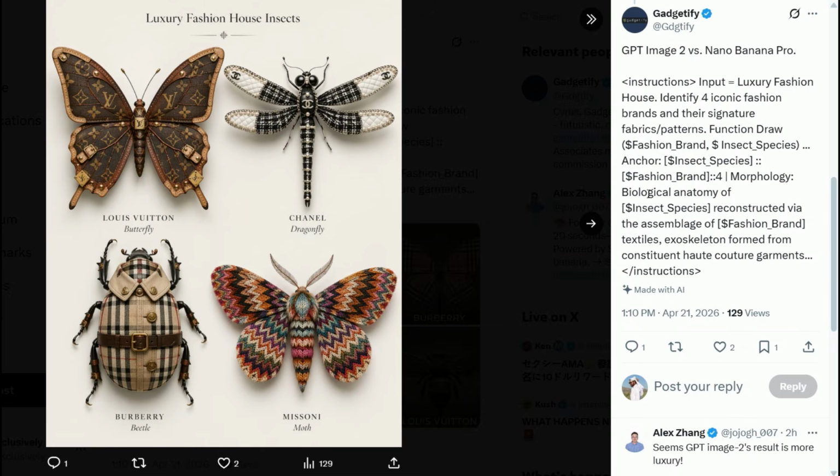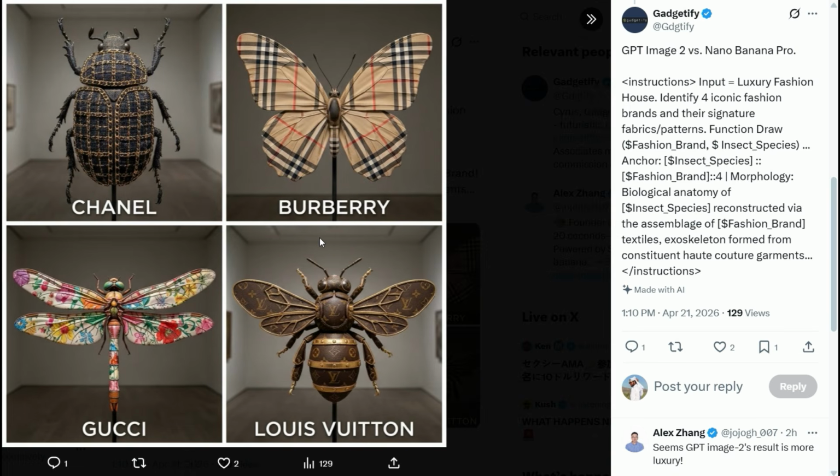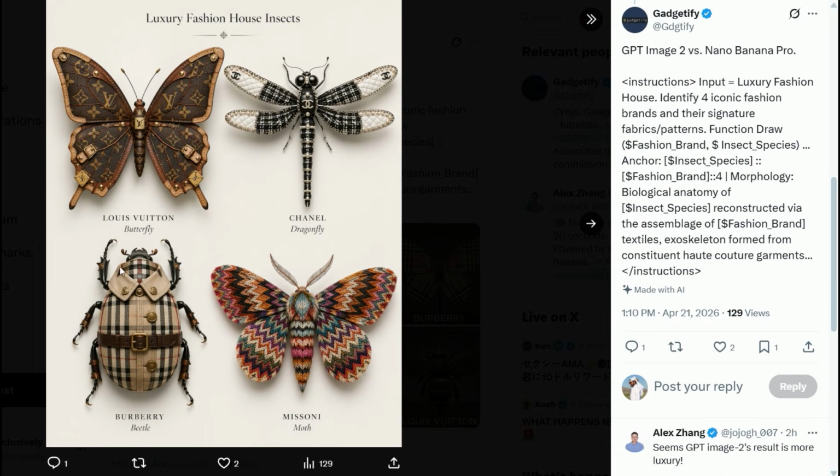Now guys, let us see this image comparison while our image is generating. If we have a look at the instructions, it included a luxury fashion house: identify four iconic fashion brands and their signature fabrics and patterns, then it's supposed to have insects, and their exoskeletons should have constituents from what the brand usually uses. So this one image is made with Nano Banana Pro, and this one is made with Image 2. I think this one seems more luxurious and more intriguing. You let me know down in the comments, this one or this one.